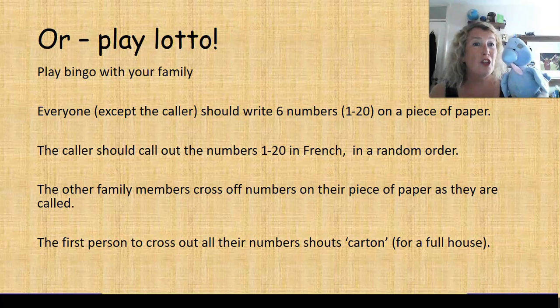Another idea that you could use numbers for is to play Lotto, which is like bingo. So I would suggest that you are the caller. So everybody else that you're playing with should write 6 numbers between 1 and 20 on a piece of paper. Okay, then you call out the numbers 1 to 20 in French in a random order. Perhaps have a piece of paper handy so you can jot down which numbers you've said so you don't forget. And then as you call out each number, if a family member has got the number on their piece of paper, they can cross it off. And the first person to cross out all their numbers shouts, carton for a full house. So have fun playing that.